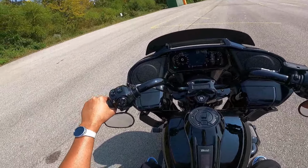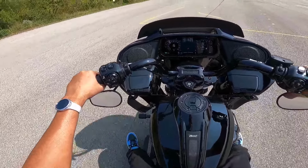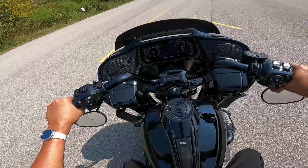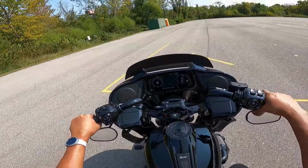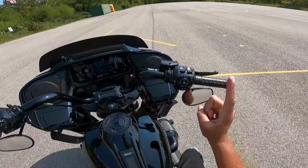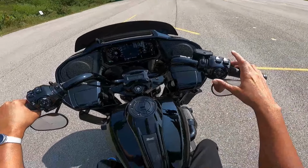Let's go again. Let the clutch out. Clutch out. Let the bike roll. Pull the clutch in. Stop. You're now stopped with the front brake. Now, I did not use this throttle yet. So, I'm gonna turn the bike off. Let's talk about the throttle.